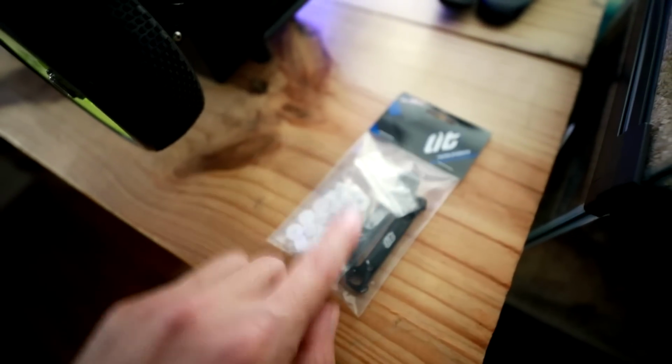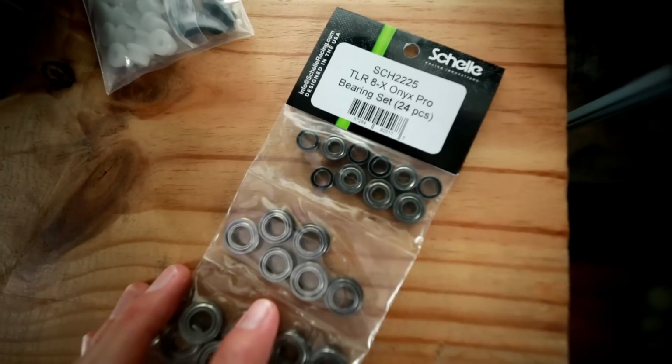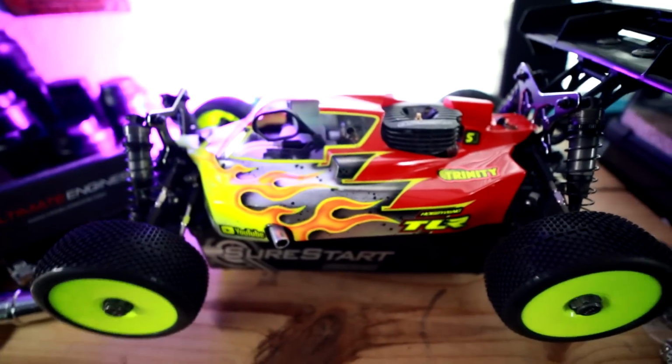I'm really looking forward to trying that stuff out. It's got a pretty cool setup there. And then let's see, more to come for the 8 scale car is Kurt over at Shell hooking it up with a full set of bearings for this guy. So there's a lot of cool stuff coming up.